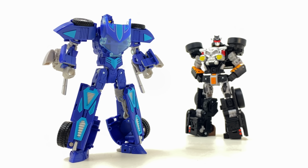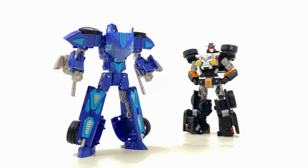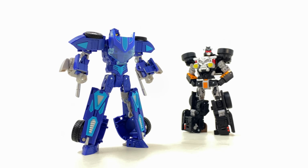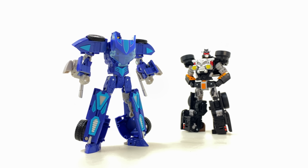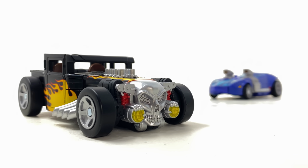So, wrapping up on this review for the Transformers Hot Wheels Deluxe Class, Twin Mill and Bone Shaker. As mentioned previously, for two of the first crossovers with Mattel, I think we are off to a great start. Their vehicle modes look fantastic, and I would argue were great picks to kick this line off with.